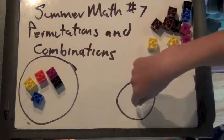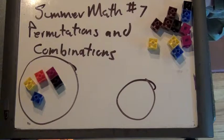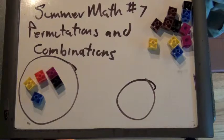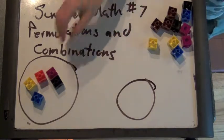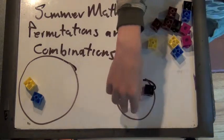When you pick one, does it stay in the circle? Yeah, it does. So that means it's going to be less than 120. Definitely less than 120. Well, since order doesn't matter, you can just pick 3 blocks randomly. Right, I could just pick 3 blocks randomly. So there's one grouping.